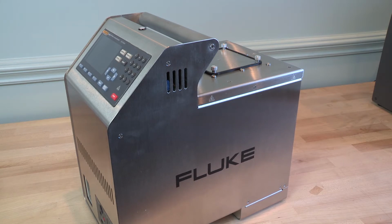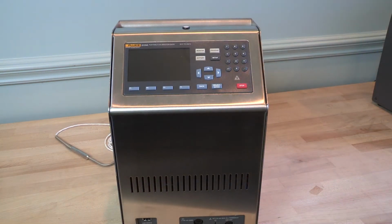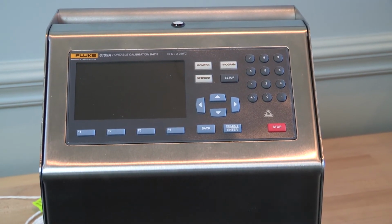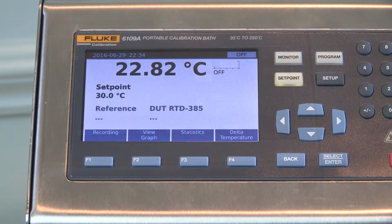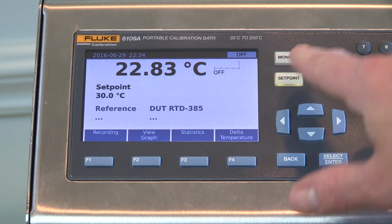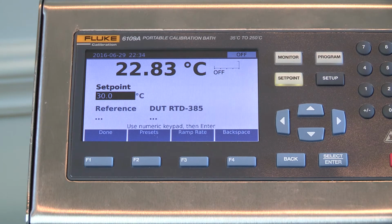You can see we've got a new controller compared to the old microbaths. No more of the few buttons where we have to kind of ramp up and down. We now have a controller very similar to the other Fluke drywell calibrators that they've released with a full numeric keypad and function keys. As you can see, the display is color, and because of that we have some new features we didn't have before. We have graphing capability, dedicated set point buttons, monitor buttons, so we don't have to go through the controller setup menu anymore in order to make changes to engineering units, degrees C or degrees F, or set points.